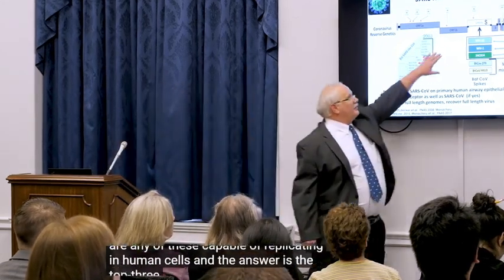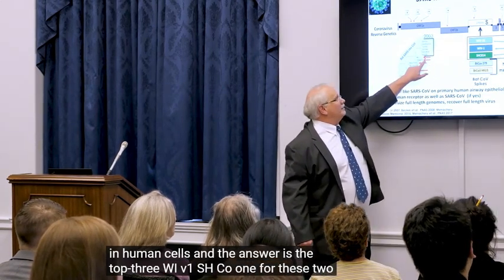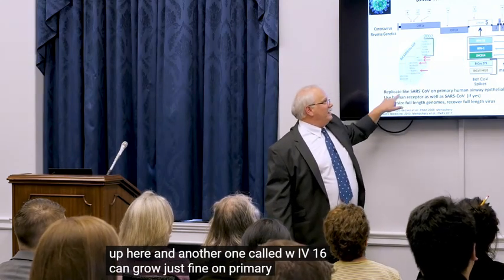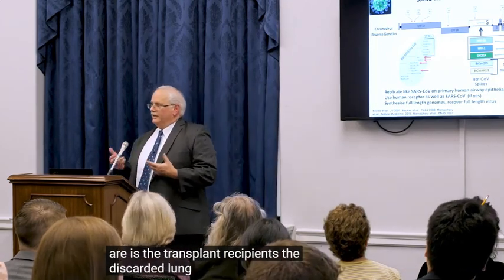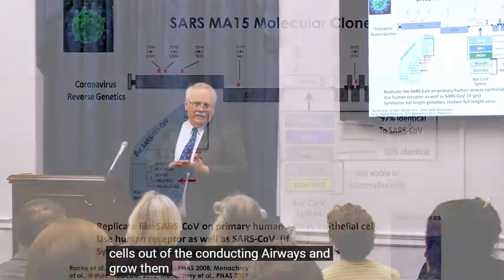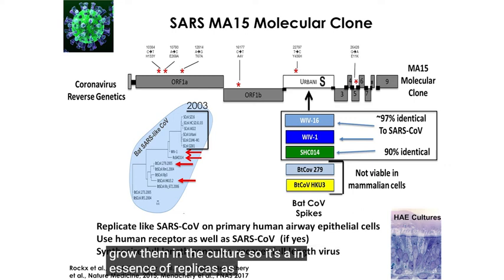And the answer is the top three, WIV1, SHCO14, these two up here, and another one called WIV16, can grow just fine on primary human airway epithelial cells. Now what these are is that from transplant recipients, the discarded lung is taken. You can take the cells out of the conducting airways and grow them in culture, so it's in essence a replica as close as we can of what the human airway looks like. And then you can ask the question, can that virus grow in it?